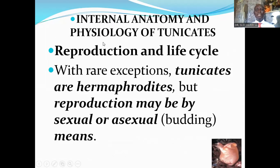Now, the internal anatomy and physiology of tunicates. First, we want to look at reproduction and life cycle of tunicates. With rare exceptions, tunicates are hermaphrodites, but reproduction may be by sexual or asexual means. Hermaphrodites means that mature tunicates have both male and female reproductive organs, but reproduction usually occurs by sexual means. Self-fertilization doesn't actually occur in tunicates. The gametes are released into the water, and then the eggs and the sperm fertilize externally.